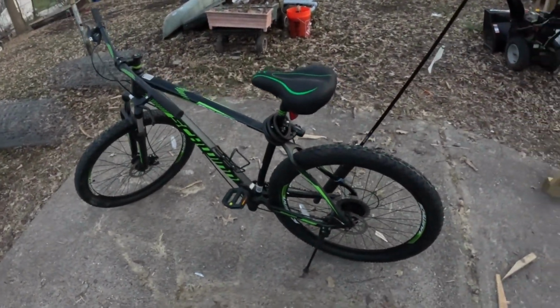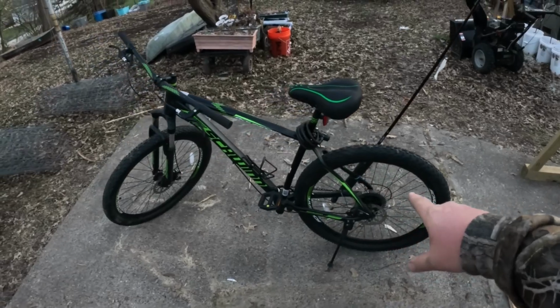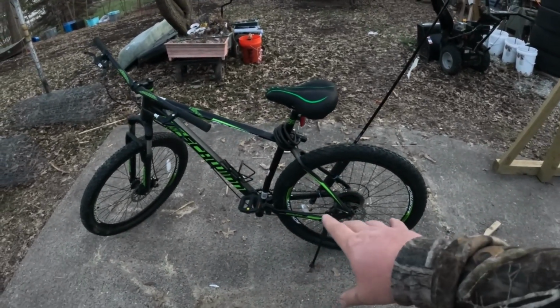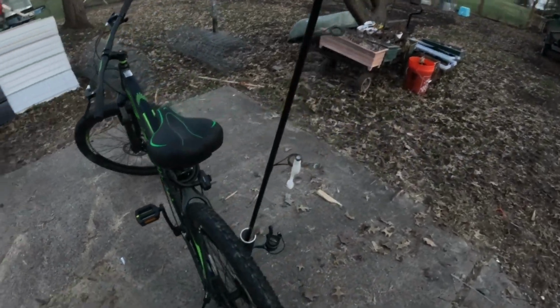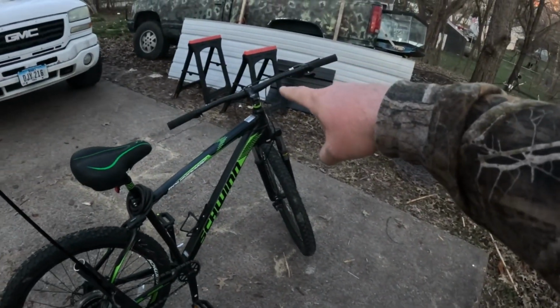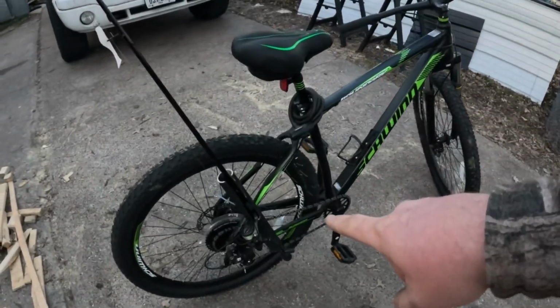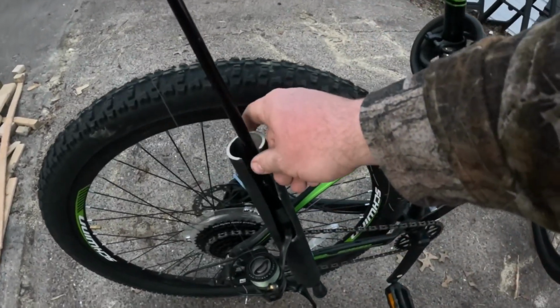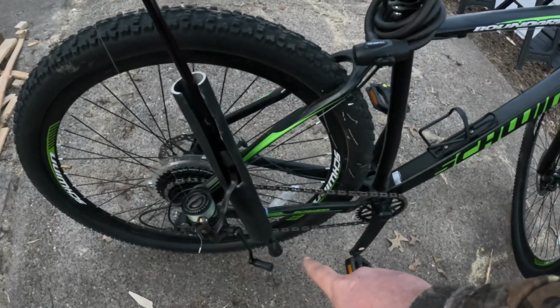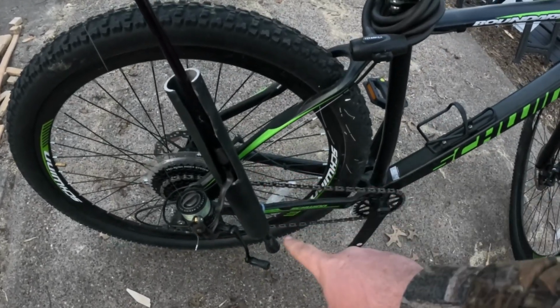So pretty cool. But anyway, for the bike, like I said, just a 29 inch tire, bigger bike, bigger frame. It's nothing too special. I might raise the handlebars a little bit. The handlebars sit pretty low, but for a rod holder right now, I just did a piece of PVC, cut a slot in it so the reel fits down, and zip tied it to the frame of the bike.